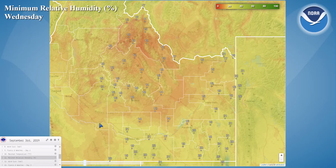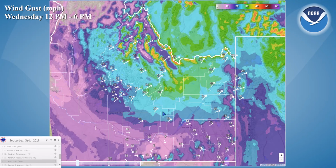And then our min RH does increase even better, particularly in our southern areas. But our Snake River Plain, particularly on the northern portions of it, Arco Desert, and north in our valleys still remain critical. And then our wind gusts, you can see, do pick up quite a bit with that boundary moving through. Like I said, it moves through late tonight into Wednesday, and so we have the residual part of that in our northern areas, reaching near critical for 410 as far as wind speeds of 30.